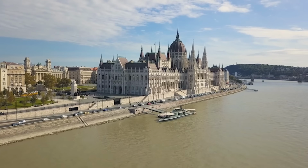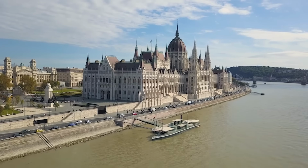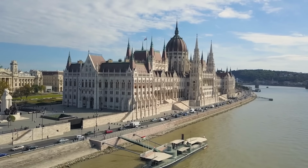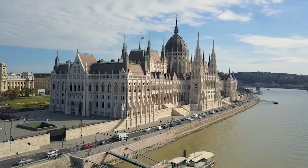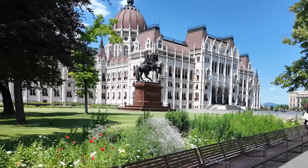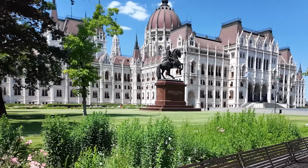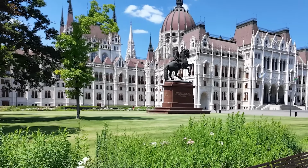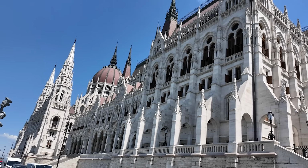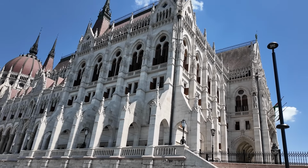So on the Pest side, this is the Parliament House, and it is one of the most iconic features here in Budapest. It's one of the largest Parliament houses in all the world. And if you can see, it is ornate, and well, they light it up at night. So undoubtedly you've seen some pictures or some videos of this beautiful building. We hope we can capture it at night when it's all lit up. That's our goal. We'll see how that works out. But we're gonna walk up here a little closer and check out the Parliament House of Hungary.